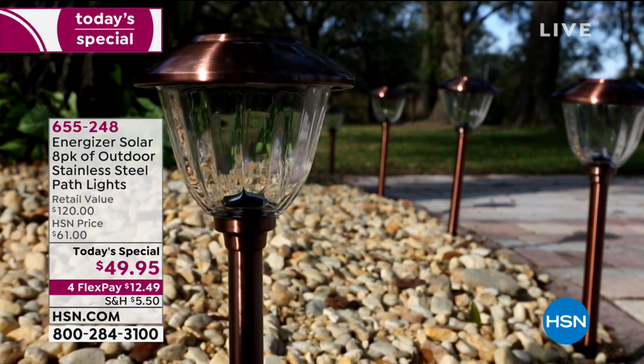You know how sometimes you drive by a house, you're like, oh gosh, it looks like they have so many lights. Yeah. It's busy, they went a little wild. Their driveway. Yeah.